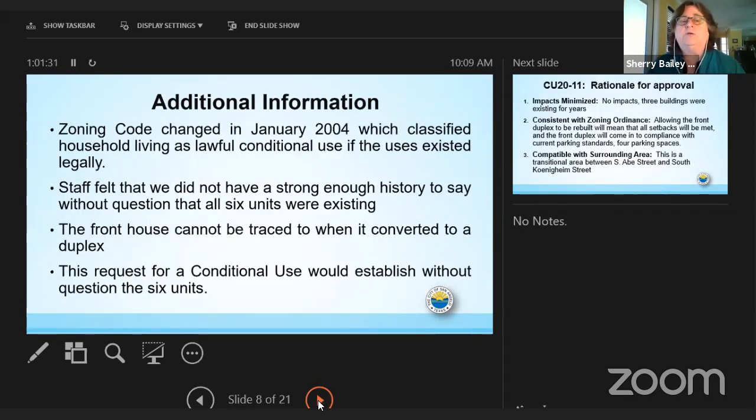The zoning code, as you know, changed in January of 2004. What was classified as household living at that time was a lawful conditional use. Staff felt that we did not have a strong enough history to say without a question that all 6 units were existing at that point in time, even though we had the information from AEP and from the neighbor across the way.